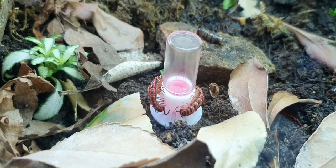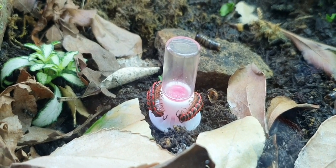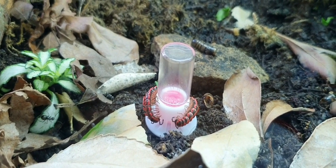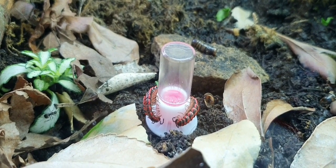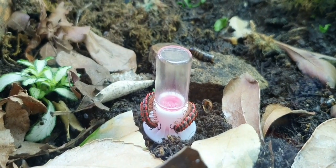They also spend a lot of time eating. They love their carbohydrates in the form of this sugar, candy, cotton candy stuff that I showed you earlier, and they also really enjoy the proteins that I put in as well. They pretty much eat everything.